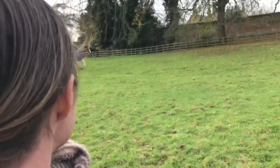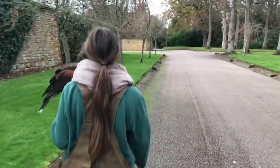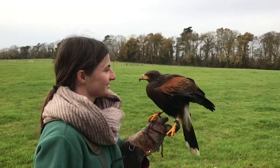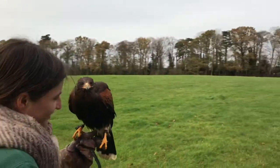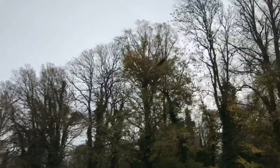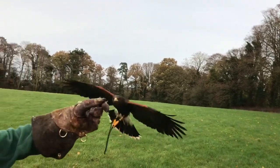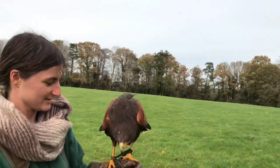I'm scared. It's alright, stay still though. It's okay, ponies. It's gone so grey, I can't believe it. Just blends in, camouflage. Good boy. Thanks.